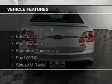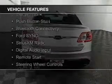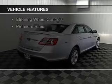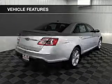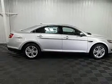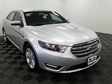The features include internet connectivity, electric trunk, push-button start, Bluetooth connectivity, Ford Sync voice activation, Sirius XM satellite radio, digital audio input, remote start, steering wheel controls, premium rims.